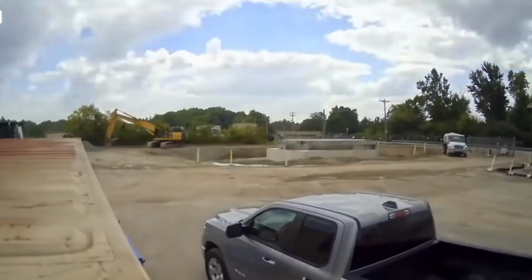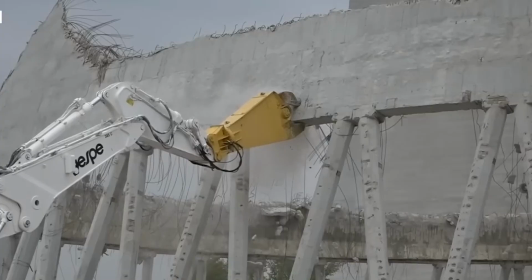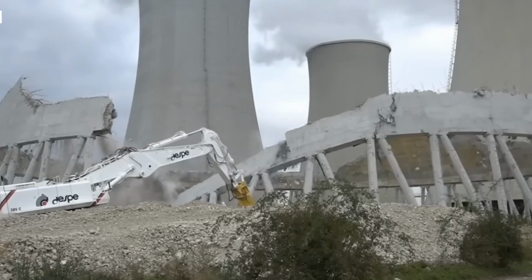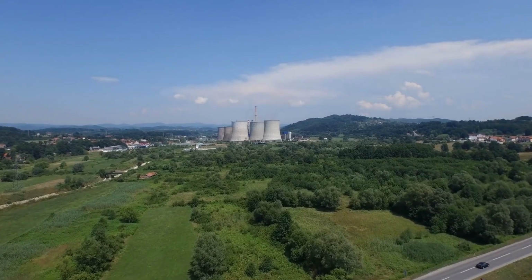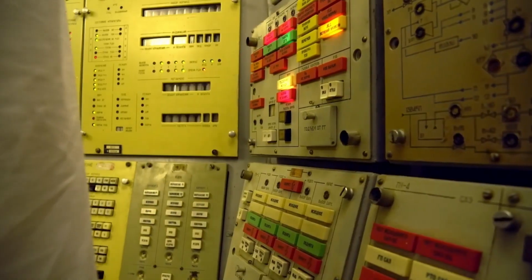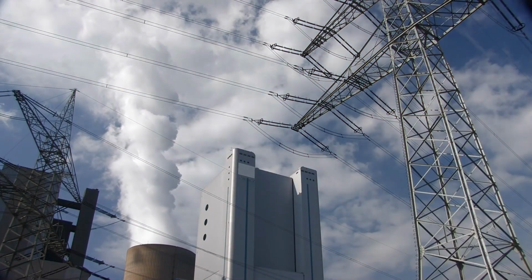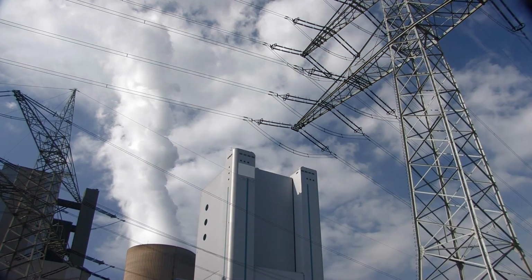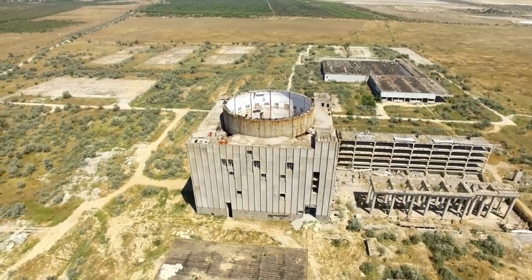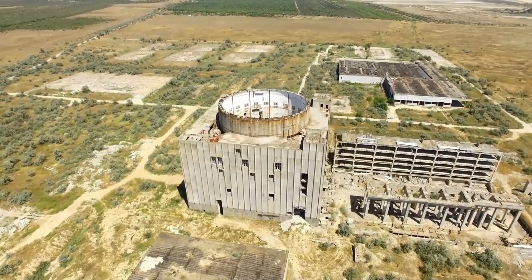Decommissioning a nuclear power plant is no simple task. The process involves carefully dismantling the reactor and associated systems, while ensuring that the radioactive materials are safely managed and contained. The work at Bohunice began with the removal of the fuel from the reactors, which was a critical first step. This highly radioactive material was transported to secure storage facilities, where it will be safely contained for years to come. Next came the dismantling of the reactor pressure vessels, which are the core components where nuclear fission occurs.